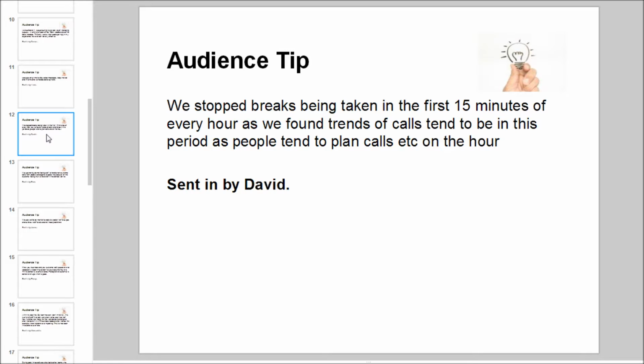Yeah, and something that ties very much in with something that Dave Appleby told me once is that you do tend to get clusters of calls around the hour as people come out of meetings or Coronation Street ends or so on. So Dave said we stopped breaks being taken in the first 15 minutes of every hour, as we found trends of calls tend to be in this period, as people tend to plan calls on the hour.